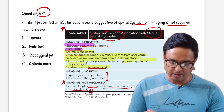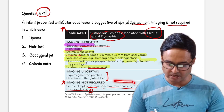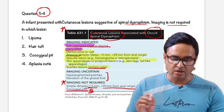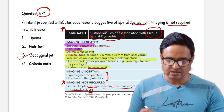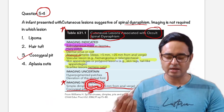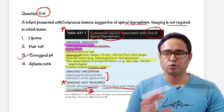In simple dimple, less than 5 millimeter, more than 20, less than 25 millimeter from anal verge, coccygeal pit, which is our answer. So in coccygeal pit, it is not required, but now they are asking coccygeal pit. Again, in next exam, they will ask in simple dimple less than 5 millimeter, more than 25 millimeter from anal verge, imaging is not required.